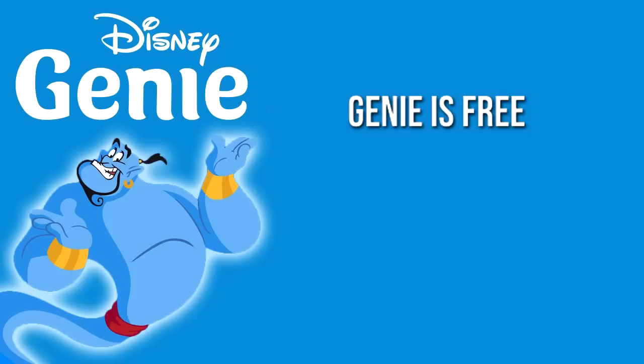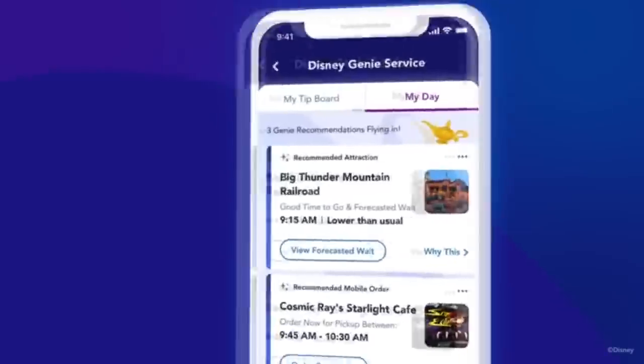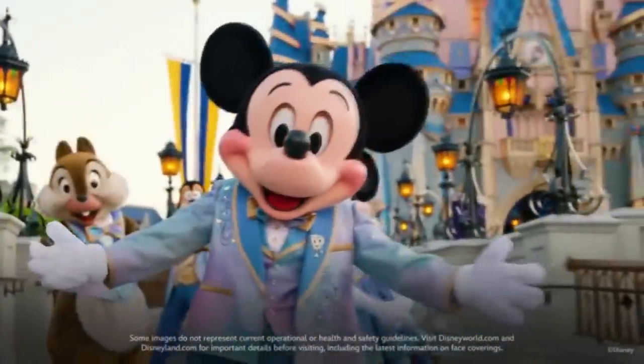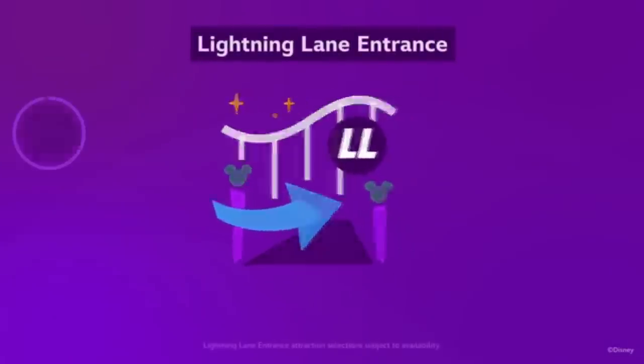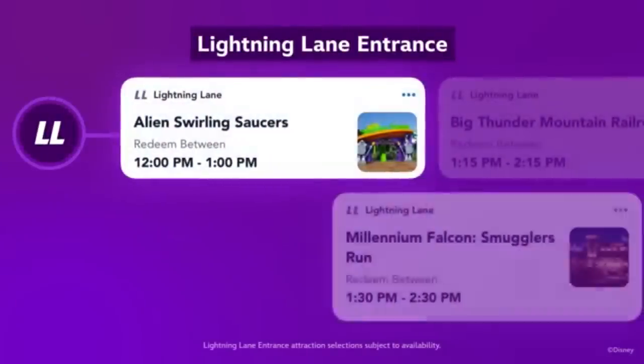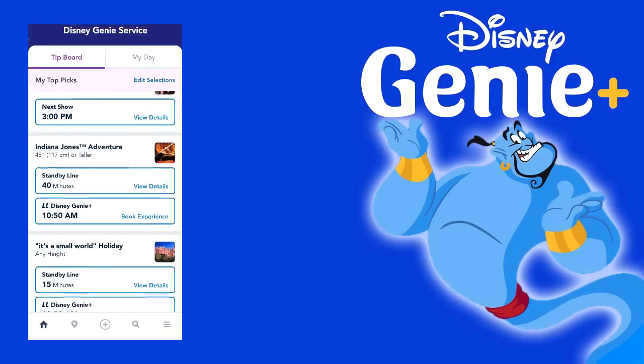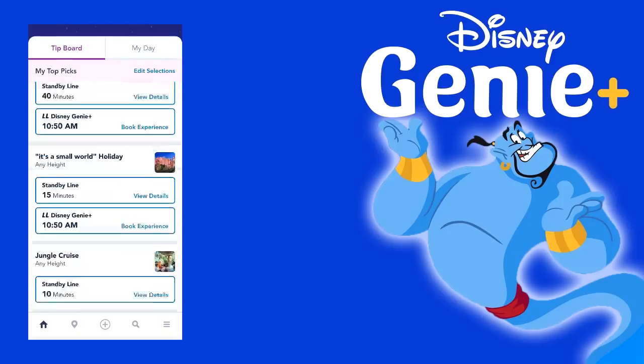Genie is the free service. It includes the tip board and the My Day feature. You don't need to do anything other than download the Disneyland app to use these. It's included in the Disneyland app. Lightning Lane is FastPass. Same function exactly, just a different name. Genie Plus is not a separate app. You don't have to download it.